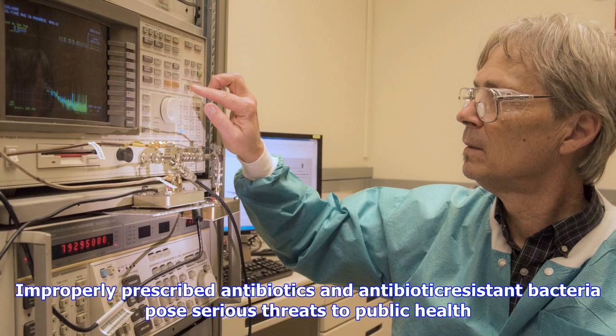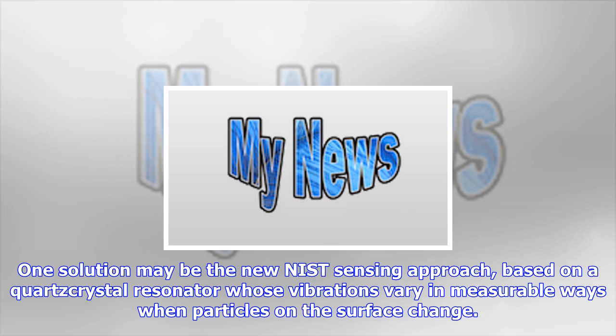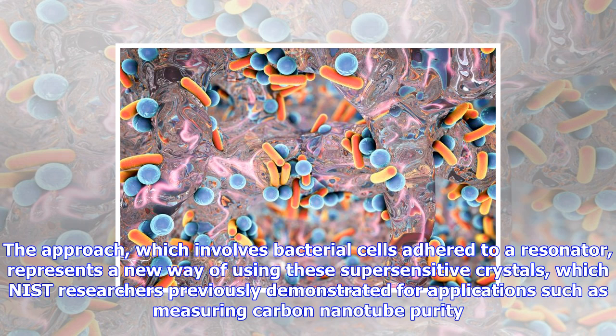The approach, which involves bacterial cells adhered to a resonator, represents a new way of using these supersensitive crystals, which NIST researchers previously demonstrated for applications such as measuring carbon nanotube purity. The new NIST technique senses the mechanical motion of microbes and their response to antibiotics. Other researchers previously found that some bacterial motion becomes weaker in the presence of some antibiotics, but until now such changes have been detected only with microscale sensors, and generally in model bacteria propelled by thread-like appendages called flagella. The NIST method may be more useful in clinical settings because it collects electronic data cost-effectively, and, since it senses large bacterial colonies, can be macroscopic and robust.